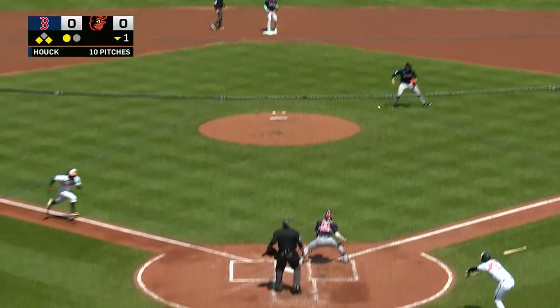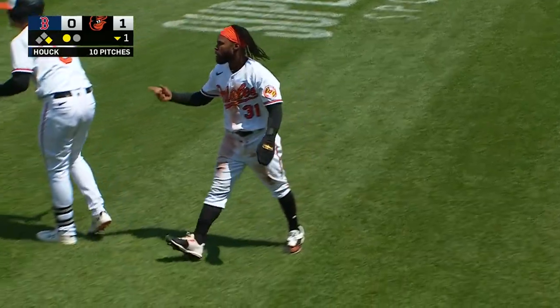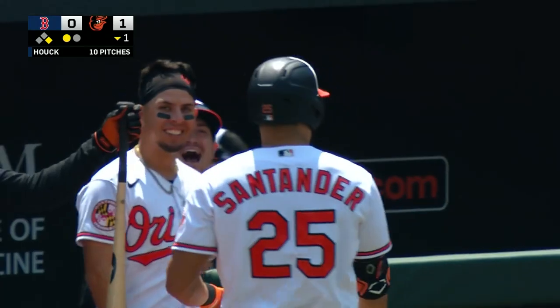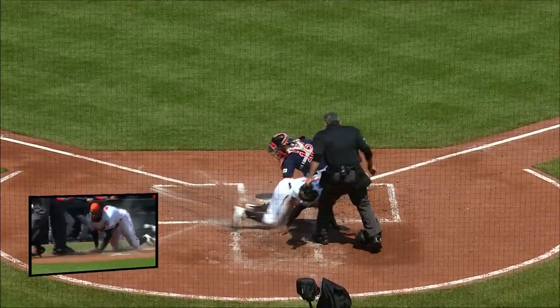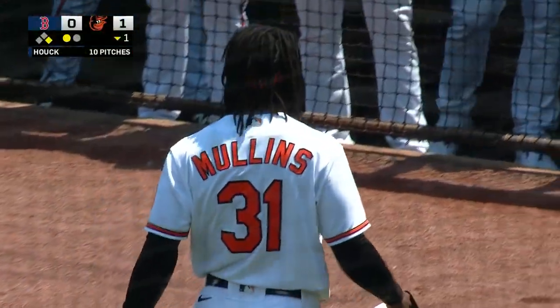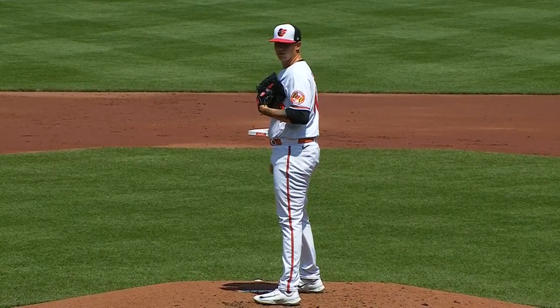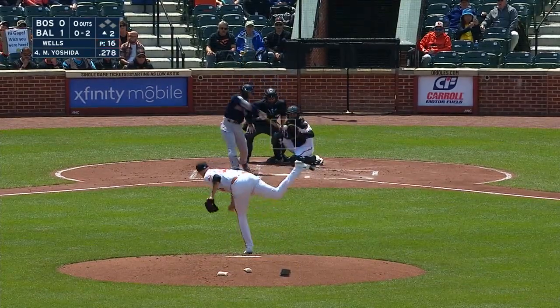Mullins is going to tag. He's coming to the plate. Head first dive, and he is in there. A sacrifice fly by Anthony Santander, and Mullins testing out Jarren Duran's arm on a ball that was hit in very shallow center field. But Mullins scores, and the Orioles take a 1-0 lead. Orioles on top 1-0 after an inning, and Masahiro Yoshida will lead things off against Tyler Wells.